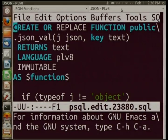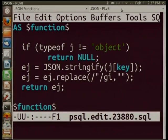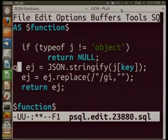And this is called JSON val, and it created this JavaScript function, and it just basically extracts a particular key from a flat JSON. I'm already making the assumption that this is flat and not a nested structure. And it just returns that key, and it's actually quite simple.